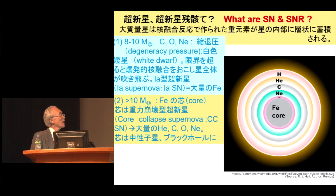And once collapse happens, the gravitational energy is released to the outer area, and the elements in the outer areas, such as He, C, O and neon, are expelled to the outer space. This type of blast is called core collapse supernova, or CCSN. The gas in the surrounding will be scattered, and in this supernova, the relatively light heavy elements are expelled. In the previous one, the iron was scattered, but in this case, the more lightweight elements are scattered, and this is the origin of the current constituents of the cosmos.